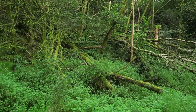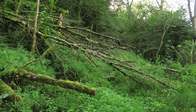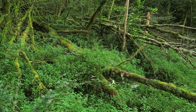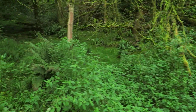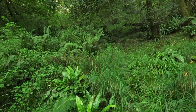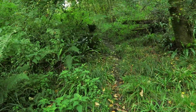At some point, part of my job is going to be to clear up there. Some more ash has come down. These are going to fall. So before it can be opened, these have got to be cut down or made safe at least. So it can be quite dangerous being in here, certainly in wind. There's a bit of a breeze today.